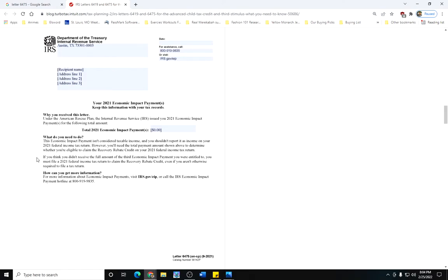Okay? So, if you did not get your economic impact payment, so if you didn't get that one or you didn't get your stimulus payment, then what you're going to do, it says here, you must file a 2021 federal income tax return to claim the recovery rebate credit, even if you aren't otherwise required to file a tax return.